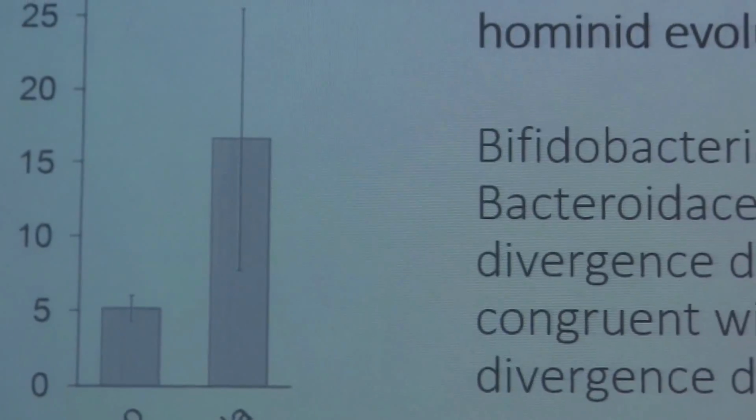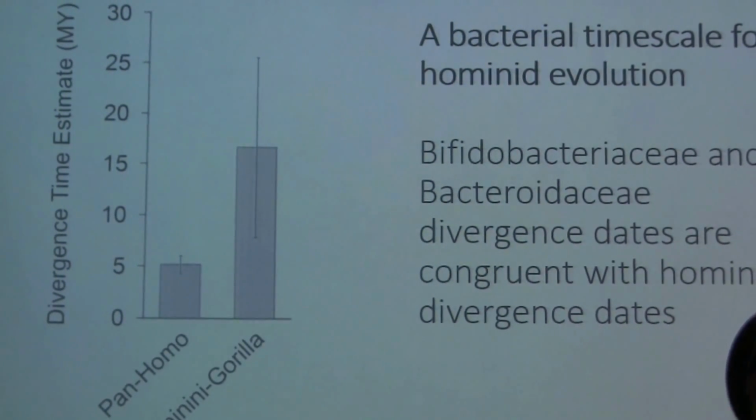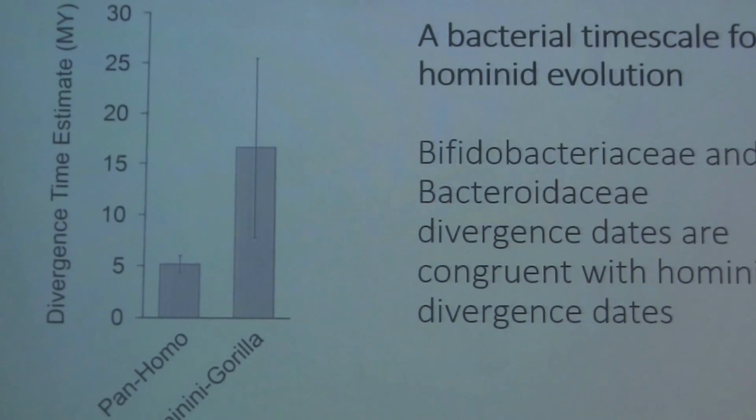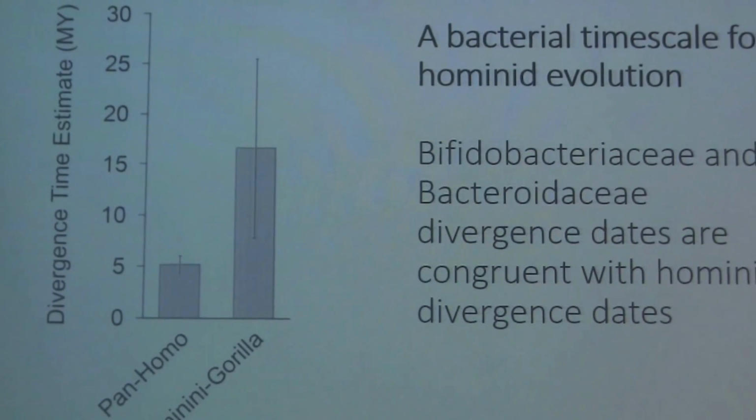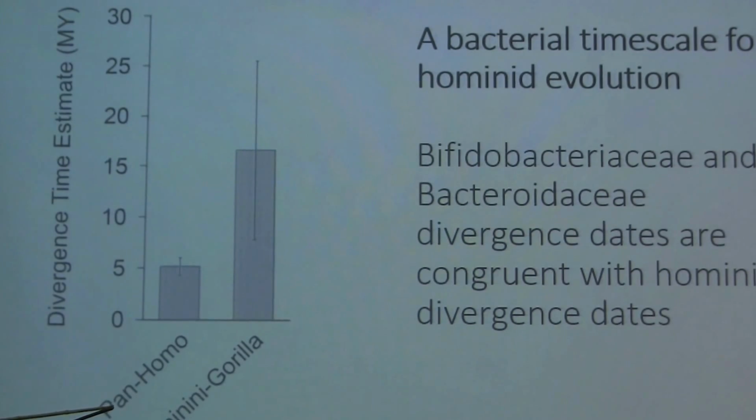We can date the divergences of these co-speciating gut bacteria, using BEAST and some simple molecular clock assumptions. We find that the divergence times of the Bifidobacteriaceae and the Bacteroideaceae are roughly in line with the known divergence dates of hominids. We estimated that the bacteria from humans and chimps diverged 5 to 6 million years ago, and from humans and gorillas a little over 15 million years ago.